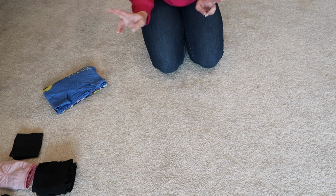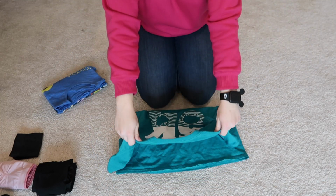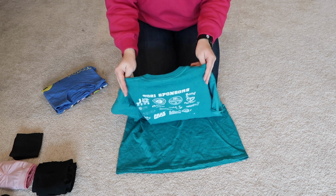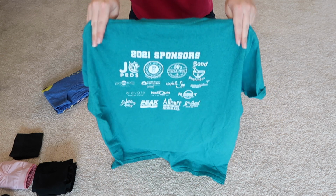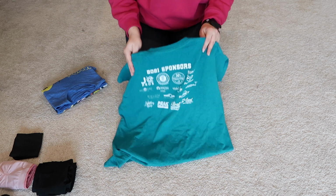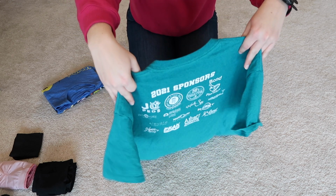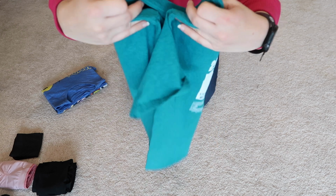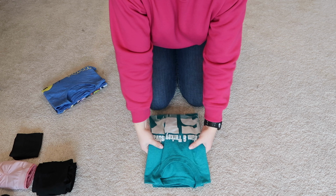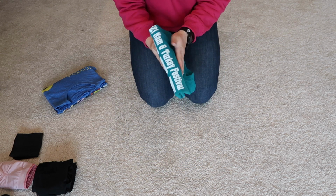So let me show you the quick way. I have another t-shirt. I'm gonna have the front facing me, and I just grab the top, kind of shake it out if it's got any wrinkles, if you're worried about that kind of thing. If you're not, because it's a sleep shirt, then it really doesn't matter. But I flip the sleeves in, drag it on the floor toward me, lay that down, and flip it.